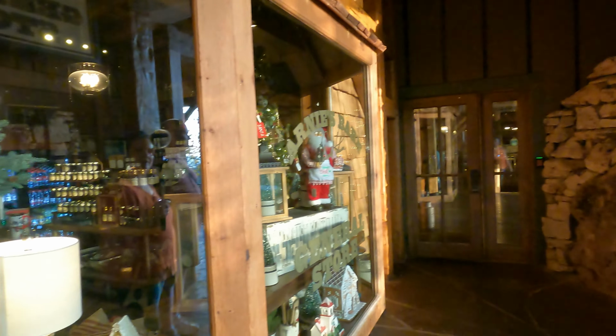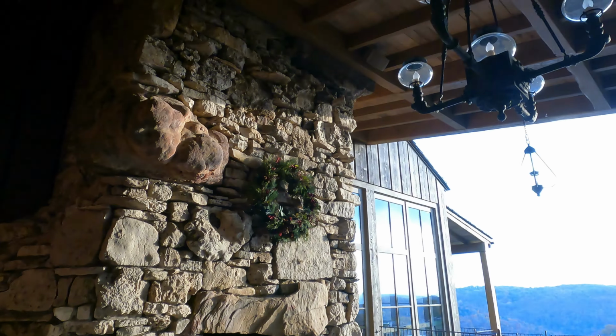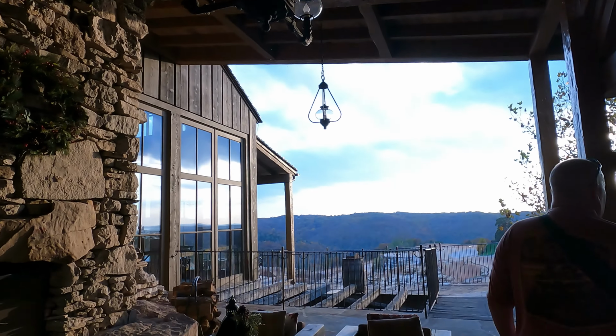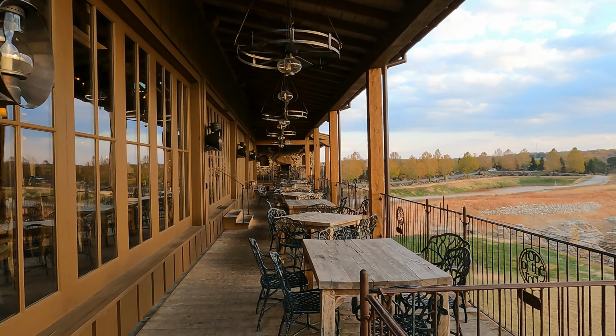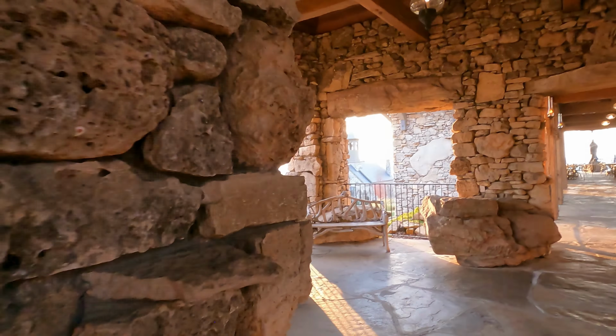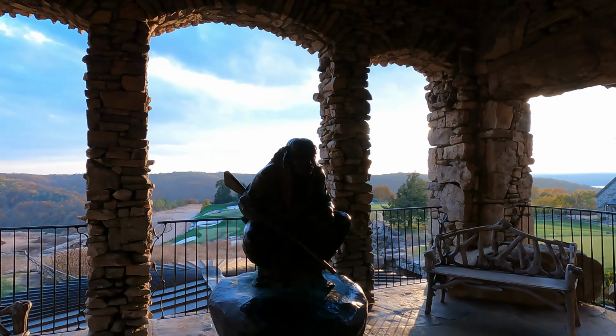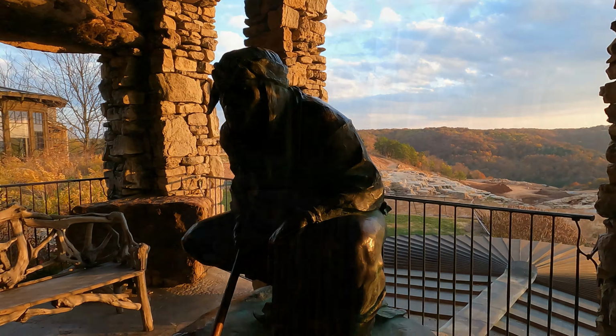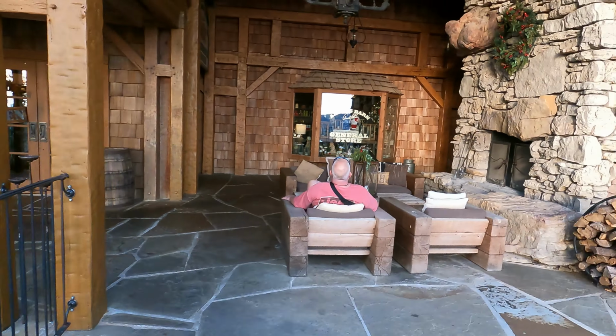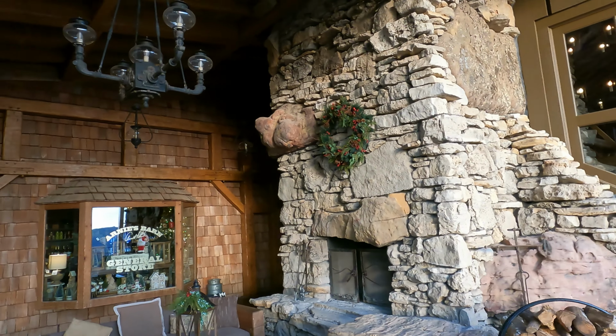When you're going from point A to B or B to C, the hallways, the porches, everything just has nicely detailed artistic features that are part of the brand at Top of the Rock, in my opinion. They are doing this everywhere, and I appreciate it. I appreciate the fact that if you look to your left, you'll see post and beam construction on the outside of the building, or you'll see a rock fireplace, that sort of thing.